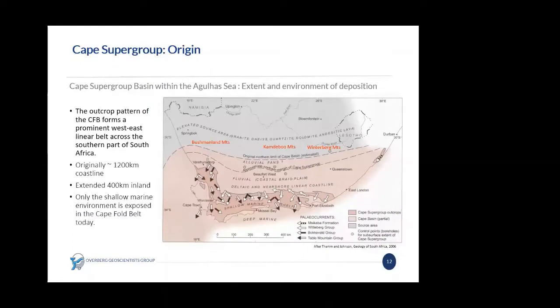So where did this Cape Supergroup basin originate? It was a prominent east-west linear belt, originally about 1,200 kilometers long, and extended up to 400 kilometers inland of the coastline as we know it today. And only the shallow marine environment is exposed in the Cape Fold Belt today, comprising the Table Mountain Group, the Bokkeveld Group, and then the Witteberg Group further inland. And all of the evidence of the paleocurrents depositing these rocks came from the north, northwest, and the northeast, from mountain lands that would have been well inland.